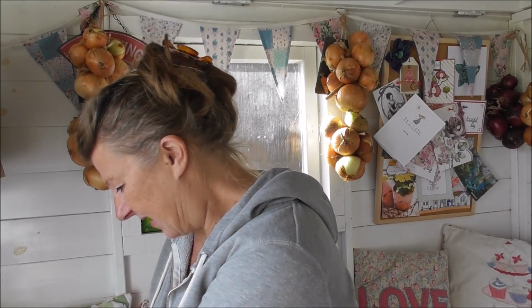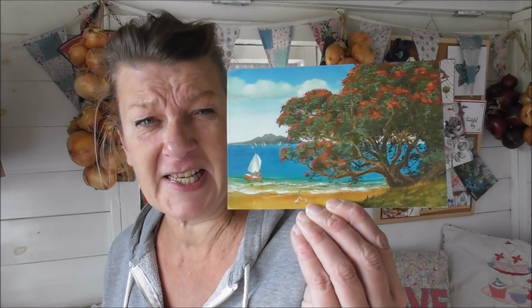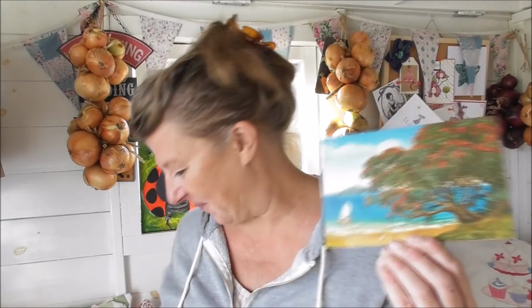And then there's a thank you to Liz. Lovely card, but what a tease, sending me a card with the sea and the sand on it. Oh, and I want summer again. But Liz also sent me some purple red noodle bean. It's another yard long bean.